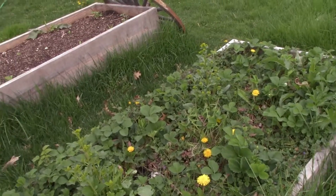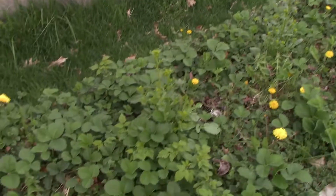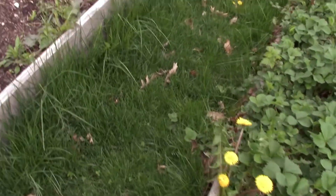And this is another strawberry bed. Now, you can see that the strawberries here aren't doing as well, and I think part of it is just because it is so overgrown right now, and I really need to take care of it.